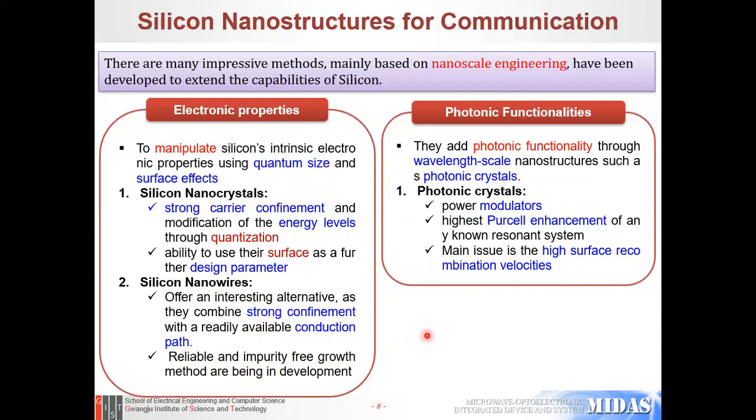And for photonic functionalities, regarding the wavelength scale photonic nanostructures, photonic crystals have proved their value as a part of the photonics toolkit. In addition to enabling some of the smallest and lowest power modulators for communication applications, they offer the highest pulse enhancement of the known resonance systems. But the main issue is the high surface recombination velocities, which occur due to the surface damage incurred during the fabrication process.